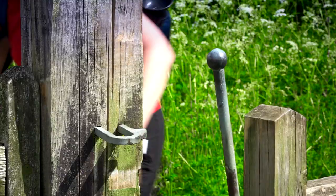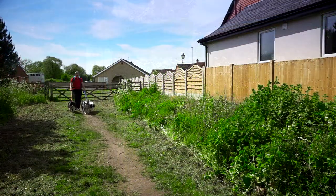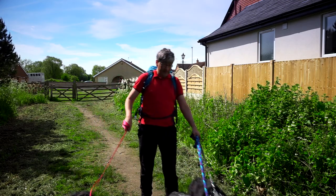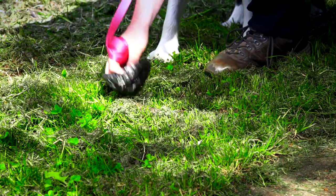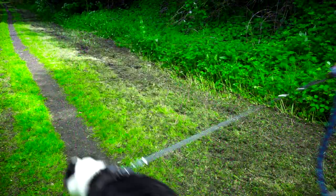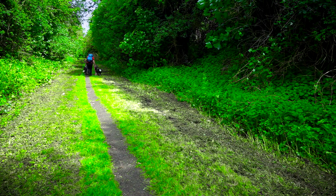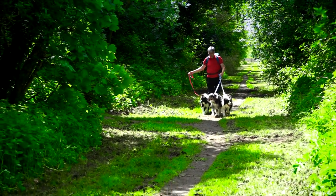Remember the countryside code, leave all gates as you found them. This is the old railway line. With the tunnel up there, you see? Yeah? Okay. Mister's doing a poo. Which is quite fortunate here, as there's a dog waste bin just as you enter. Come on then, this way. This area is very popular for dog walking, as it's enclosed on both sides.